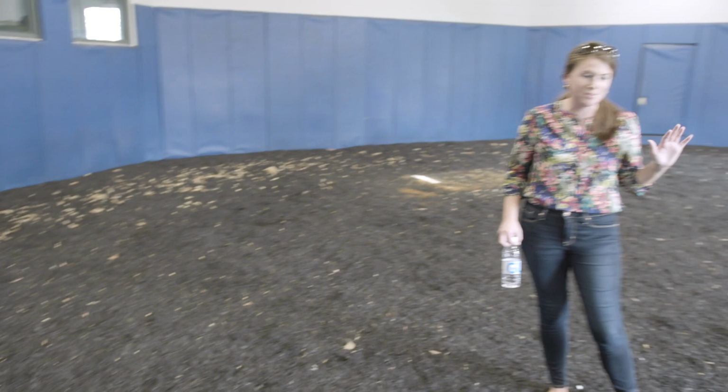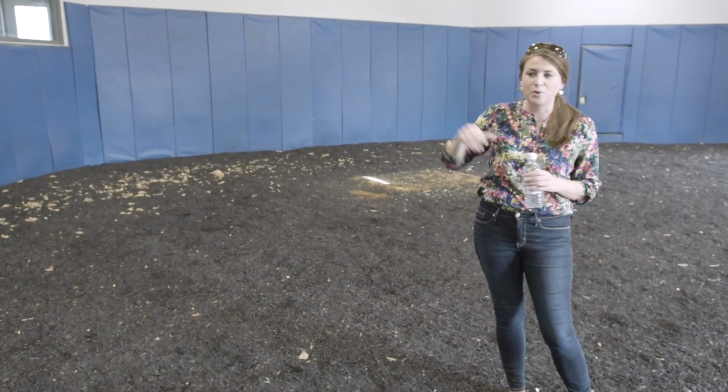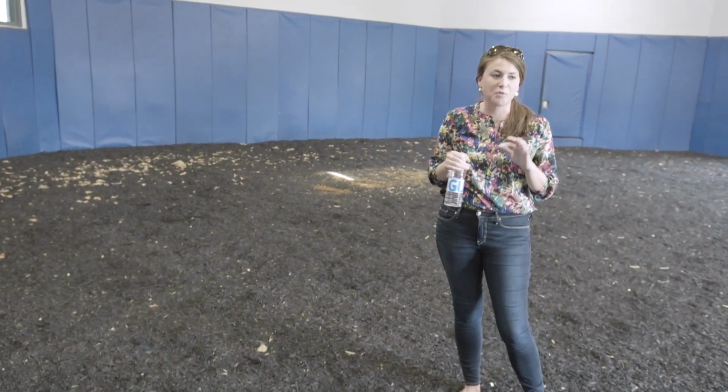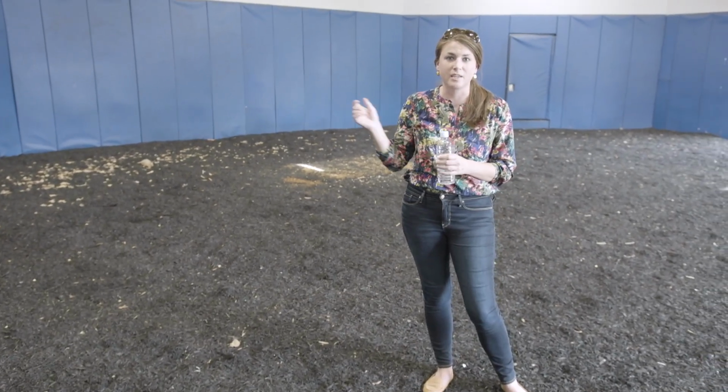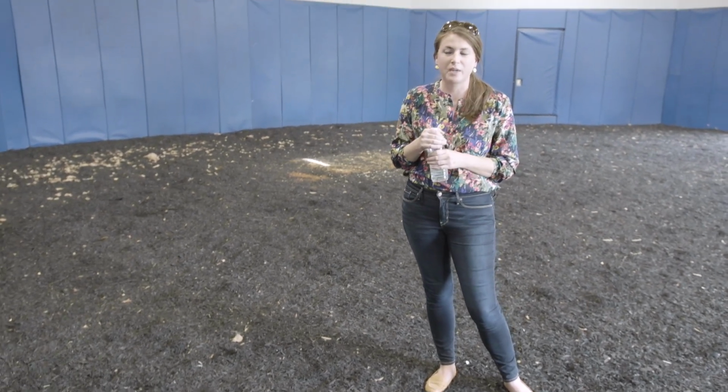And then as soon as they're finished, the mare will go right back to her trailer and head on home. So the mares that come to be bred here, they're only here for probably about 20-30 minutes altogether. They get vanned over from the farm where they live, get bred, head right back home. So it's quick in and out.